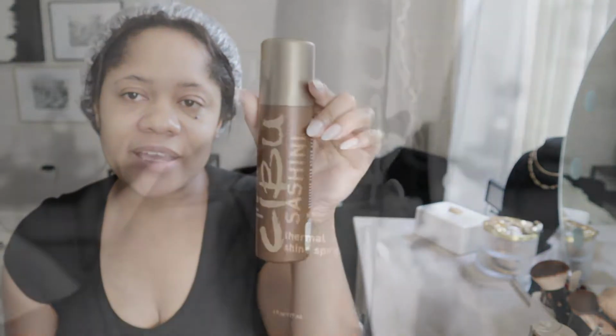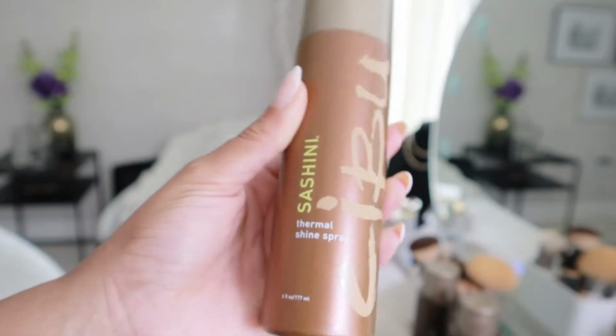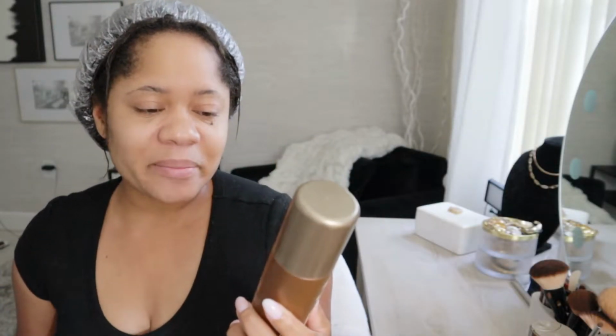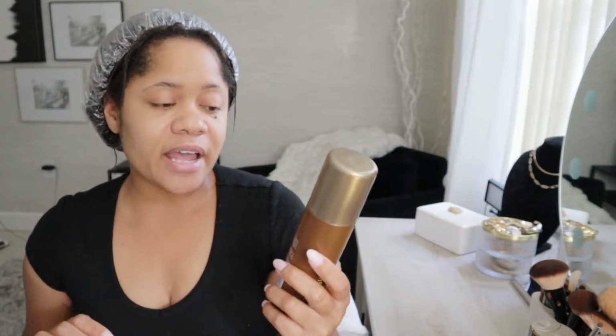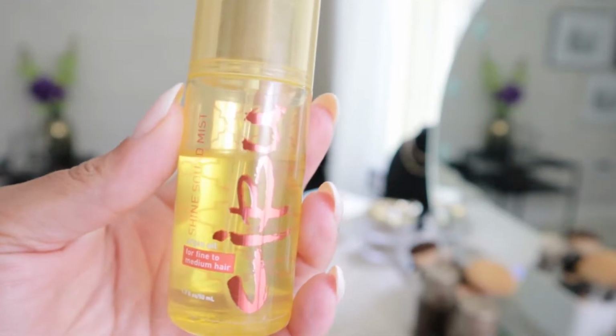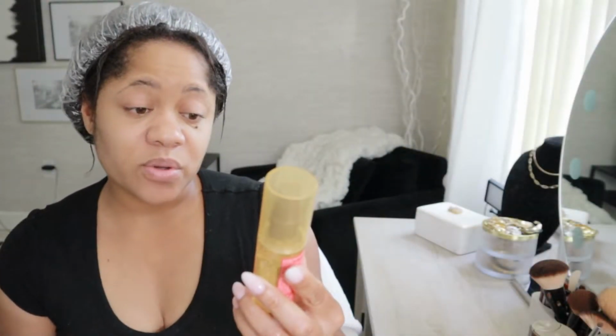And I also like the thermal shine spray. So Sashini, they have such weird names. Thermal heat protectant that eliminates frizz, sleek, straight, blowout results. Ideal for medium to very coarse hair types. Blend of natural oils, nourishes hair. These I really love. And then I did pick up the argan oil for fine and medium hair. I should have gotten the serum because I believe I have medium to coarse hair. My hair is pretty coarse in its natural state.